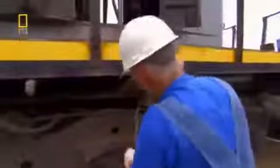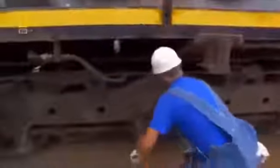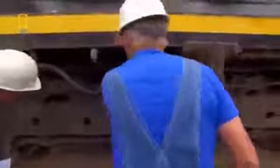Wrap your chain here on this outside. No, right here. This thing's way too heavy. No. You can lift it over that crane. Here, come all the way across.